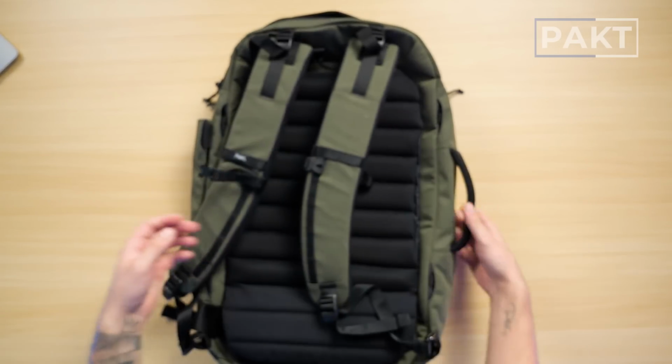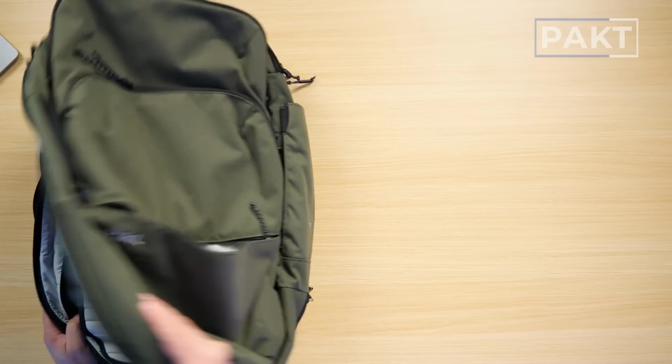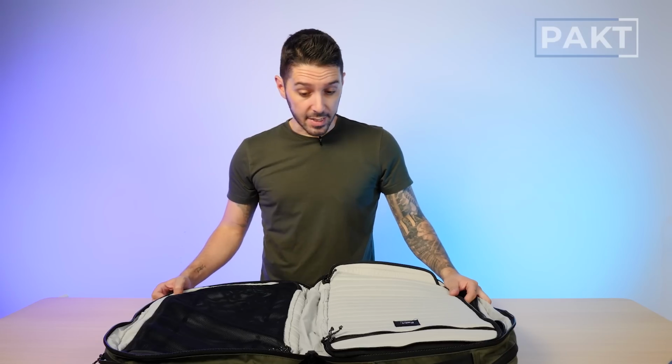You can actually stow away these shoulder straps and just go into a briefcase mode. There's just so many features. The list goes on and on. But potentially the coolest feature of all is this suitcase style opening with a laptop compartment in the middle. It's just a bag that's got a lot going on.